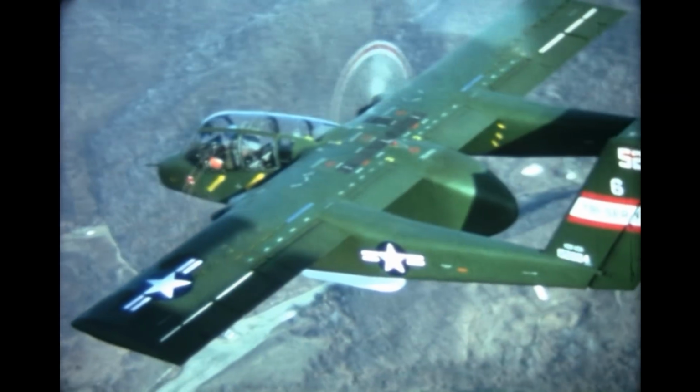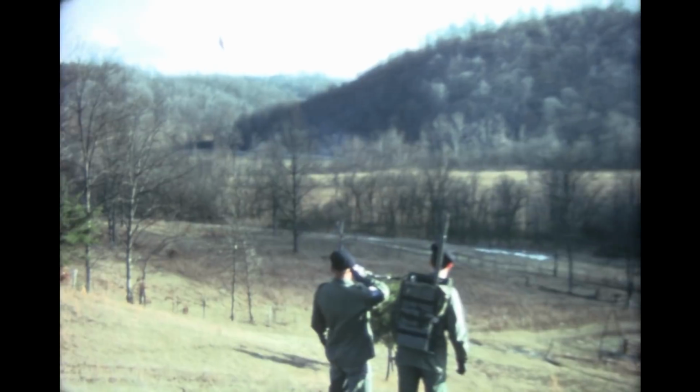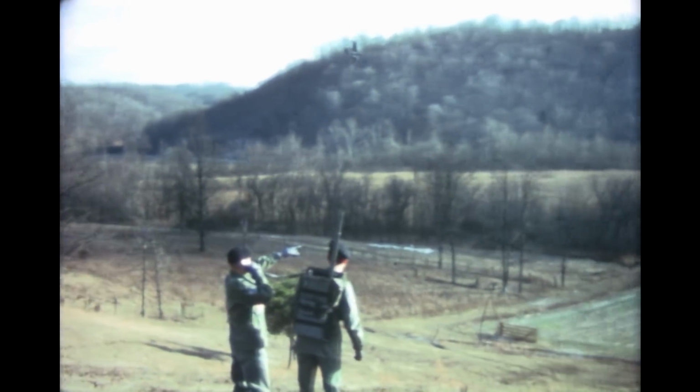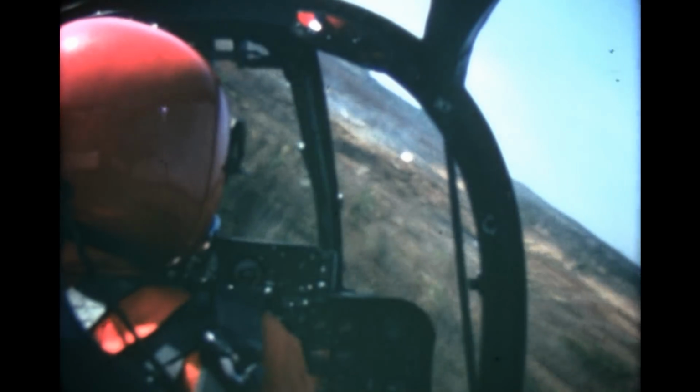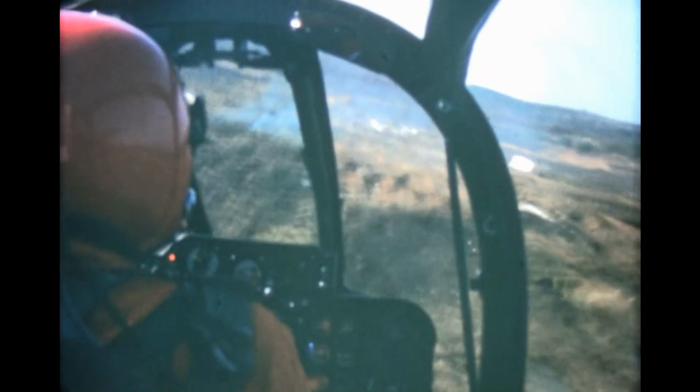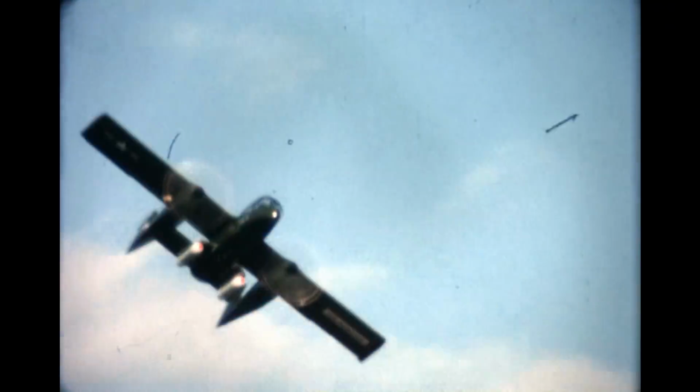BRONCO, North American Aviation Columbus Division small, versatile prop jet. The first aircraft specifically designed for close-in battlefield support operations. The BRONCO is being produced in quantity for the United States Air Force and Marine Corps. Initial deliveries are scheduled for July 1967. Slower, but more maneuverable than jets. Yet faster and more versatile than helicopters, the BRONCO provides capabilities not available in either.